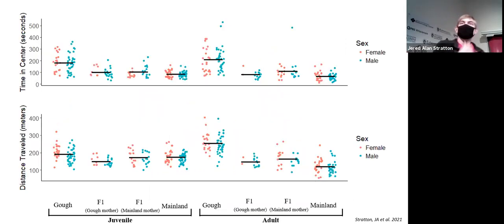So I also had the chance to measure some F1s that come from crosses between Gough and mainland mice. This is the exact same data I just showed you, including observations from these F1 individuals. You see the juveniles over on the left, adults on the right. Data for time in center and distance traveled for the Gough and mainland strains that I just showed you, but now including the F1s from either maternal cross direction, either a Gough mother or a mainland mother, included here in the middle. So we can find a couple of interesting things from these F1 distributions.